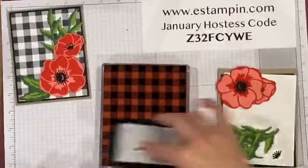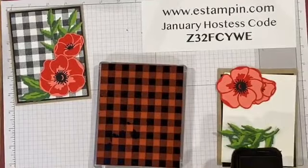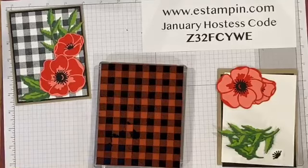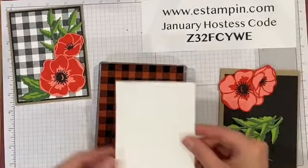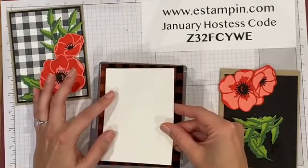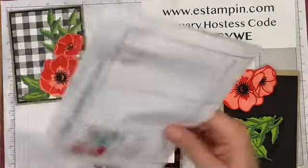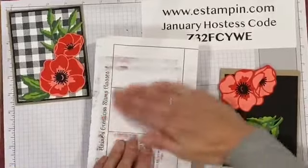I know I'm gonna get a couple blobs, but I think it will be okay. Because I will just cover them up with the flowers somehow. Okay, so now I'm gonna take my piece of Whisper White and I'm just gonna place it right on top here. And then I've got a piece of scrap copy paper that I'm just going to use on top to rub it.